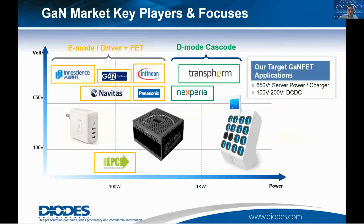Also, for the GaN market, we know there are two categories of GaN application solutions. One is enhanced mode, like the enhanced mode GaN devices from Navitas, and there are also depletion mode GaN devices that require an additional low-voltage MOS to work in a cascode configuration. Most of the suppliers are not IDMs, so the wafers come from third parties like TSMC and FPCL or other companies. We are looking into this market and working with third parties in this application.